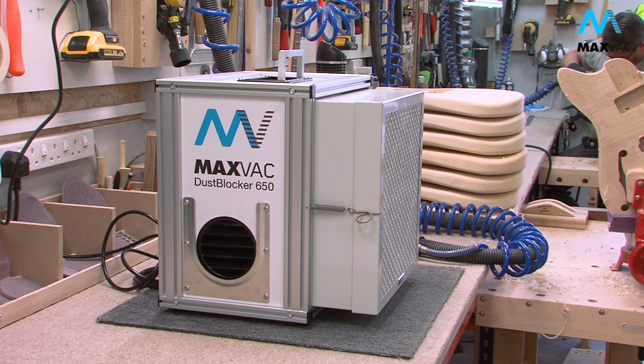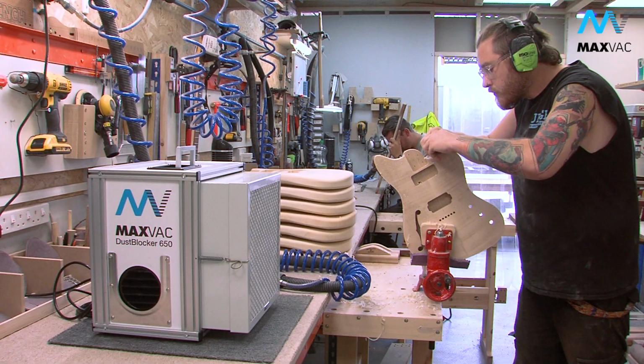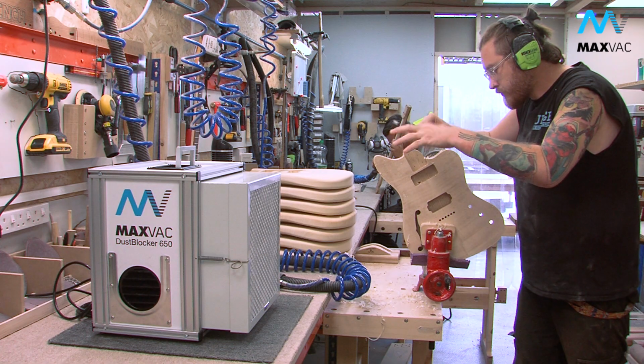Having the dust blocker and good extraction, the benefits are that our employees are safe, we're kept up to date with health and safety laws, and that the quality of our products is improved by the processes that we're following now with the dust blocker. It's changed my job dramatically.